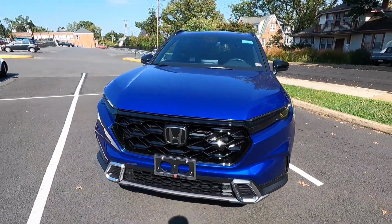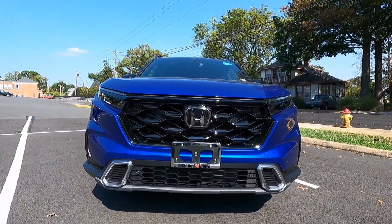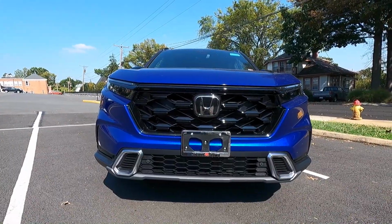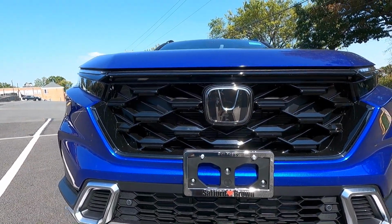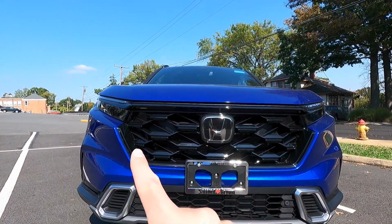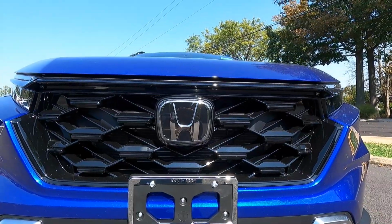But now, taking a step to the left, let's take in the entire front end of the new CR-V. I love the design of this thing. I think it looks very aggressive here at the front end, especially with the Sport Touring trim level. So basically, you get a gloss black sport design front grille with some gloss black surrounds both top and bottom. So you get the gloss black surround up top there, you get the gloss black surround here on the bottom, and then you have your Honda logo located at the center of your front grille, as you can see right there.